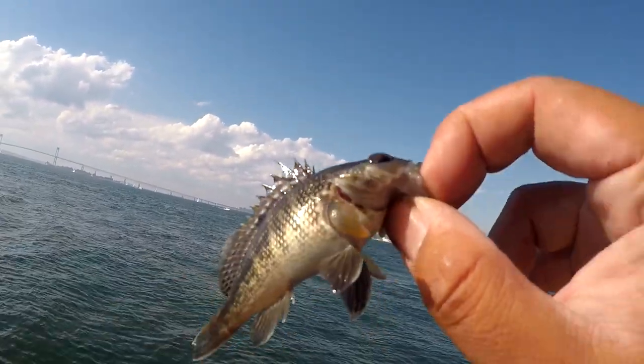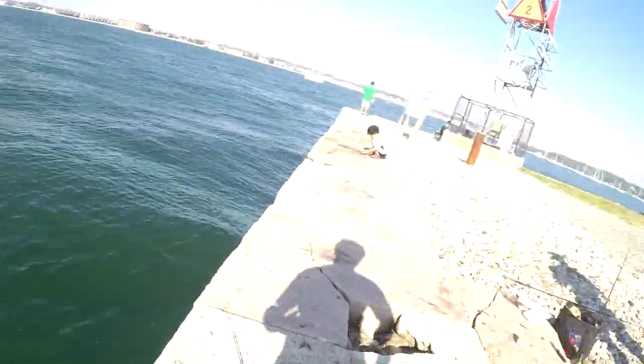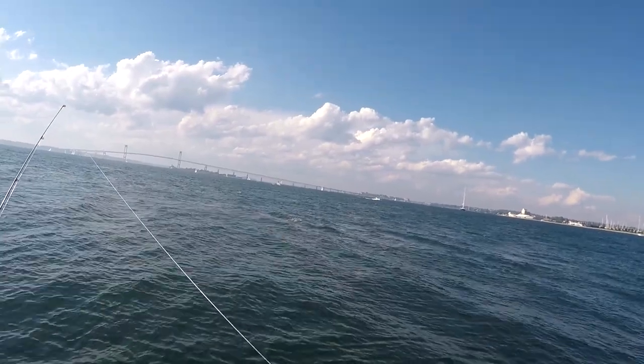So we got four species for today so far. We got the little Bergal, then we got the Scup, the summer flounder and the black sea bass. And we're gonna keep fishing here, see what else we can catch. So stay tuned.